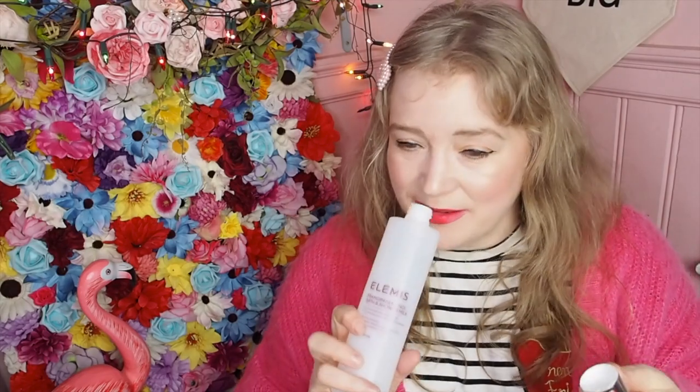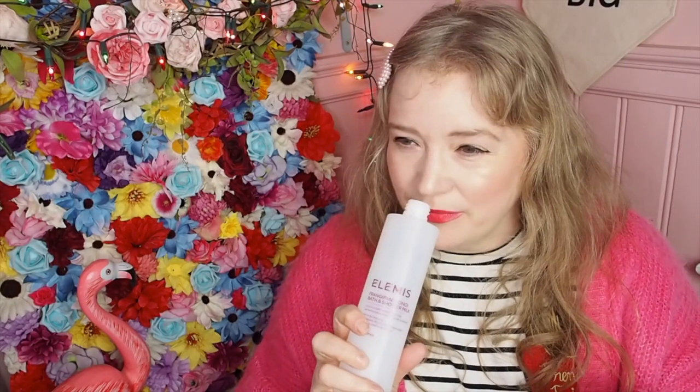Okay, next item is some Elemis. This is the Frangipani Monoi bath and shower milk. This, I feel like I used this up ages ago. Like, this feels like a really old product that I really did use up such a long time ago. I think that's just how long I've been sitting on these empties for, but it was lovely. Let's see if I can, ooh, it's still a little wet. Oh, it smells so good. I think I use this kind of half and half in the bath and the shower. It's good for both. Yeah, I think it's great.